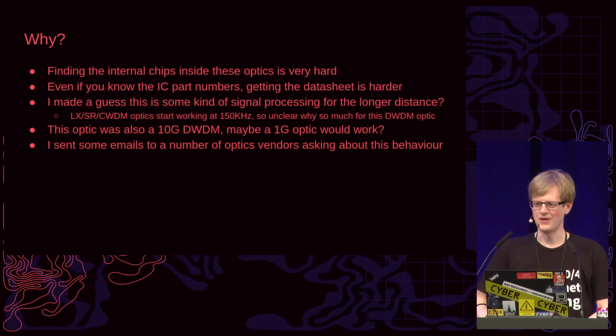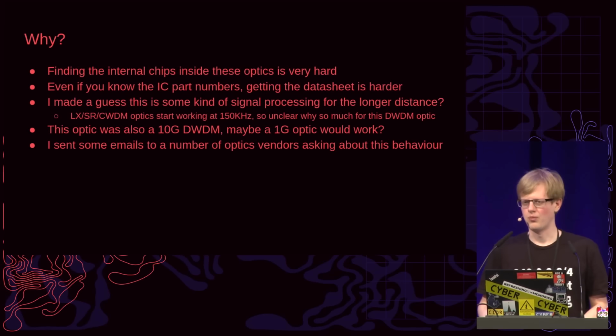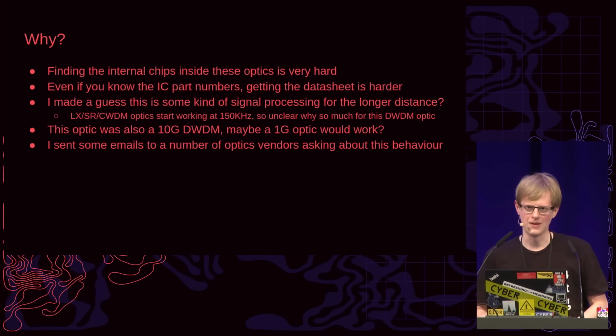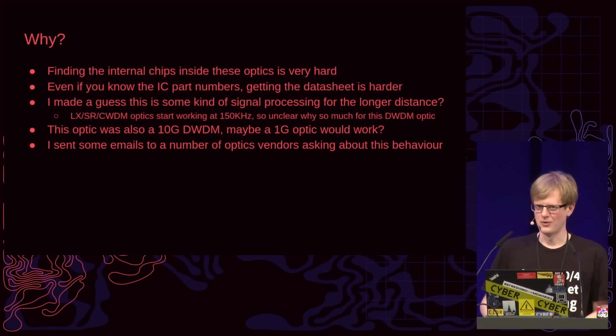It's really hard to find what chips are inside these things. If you open them up, all of the chips are burned off. If you do find ones that aren't burned off, the data sheets don't exist. It's a very secretive industry on what part numbers everyone is using. I suspect this is because there's only a very few people in the game, so they don't want to tell each other what chips they're using.